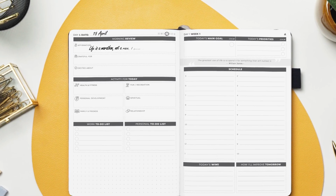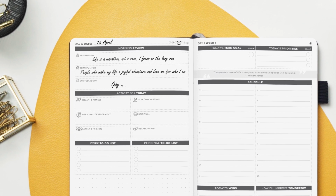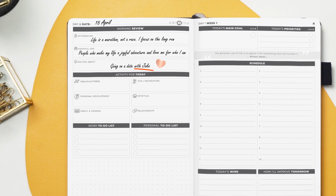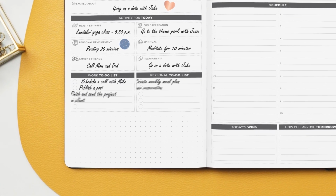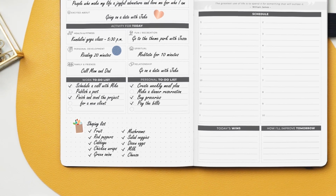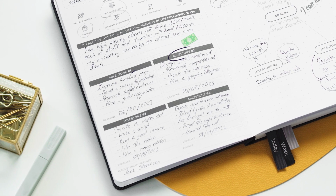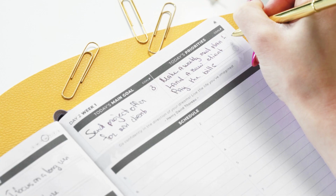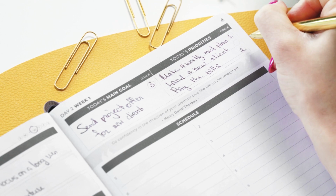Here, you can record an affirmation you want to follow that day, practice gratitude, list everything you are excited about, and choose an activity to complete in any life area to help you feel fulfilled. Add your work and personal to-dos to the dedicated areas and set your main daily goal and priorities. Ideally, these would be the small action steps you've listed at the beginning of the planner, so you can mark the number of the big goal you are working towards next to the daily targets you've set.